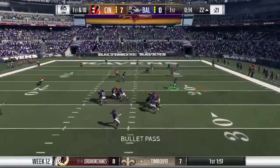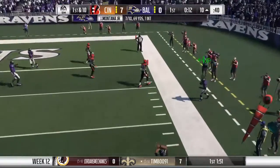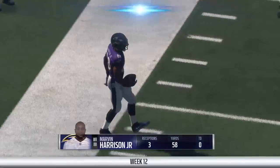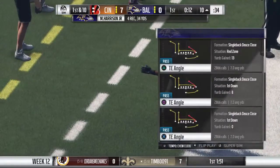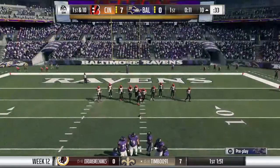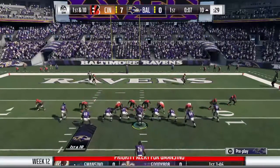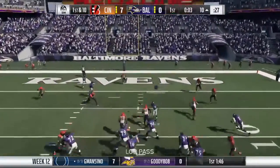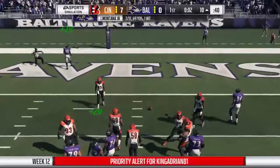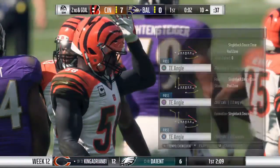They'll look to throw here on first down. Quick hitter here, it's complete. And he is out of bounds right around the 10-yard line. These are his numbers from last week's contest: 3 catches, 58 yards. And I get the feeling that he loves this matchup. I mean, the unit he's going against is in the bottom half of the league against the pass. He had to have circled this one on the schedule and said to himself, this should be a big game.